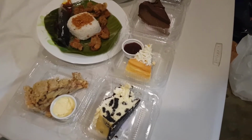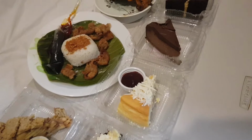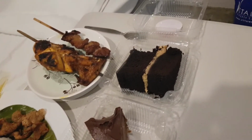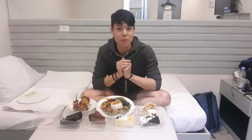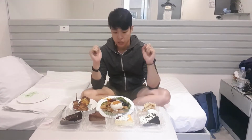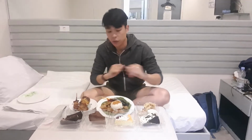And I'm so excited because I bought 5 different cakes, which I will show you later. I'm back here in my hotel room and I'm so excited with these cakes and all of this chicken barbecue stuff.